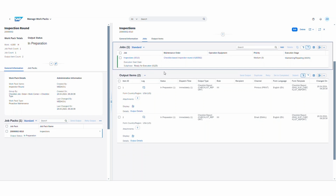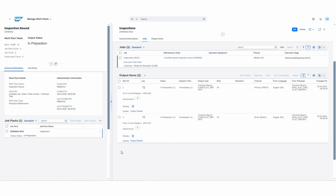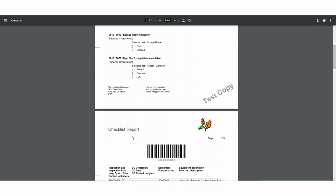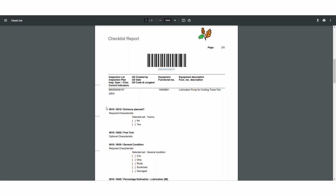the jobs, and for the checklist report we have created a new output type. So for emailing, it's up to the customer to whom they would like to send it. So use the output management, you see it here, where you can enter the recipient. And on the details button, we can have a preview of the printout. It's completely pre-delivered with the next feature pack stack. So this is the second way to transfer the job to a technician or to a third party.